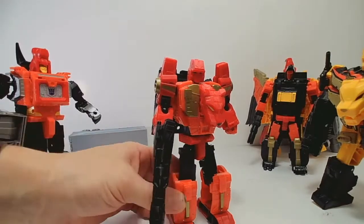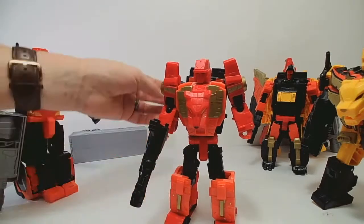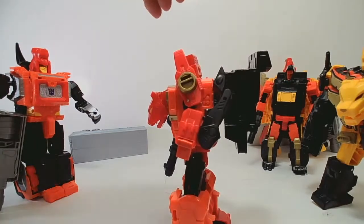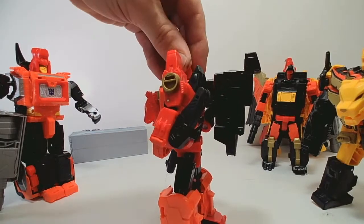So we've got Rampage. Rampage looks really good in robot mode. I like his robot mode. There's definitely some kibble on the back. Let's take a look. He's got the kibble on the arm, which isn't so bad.